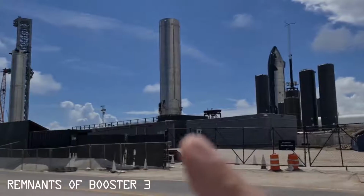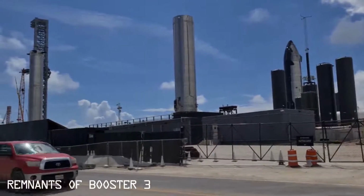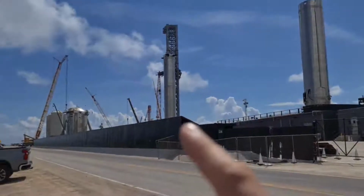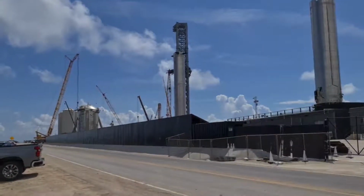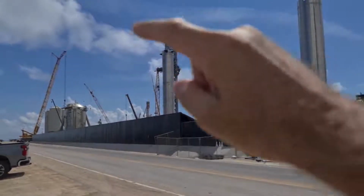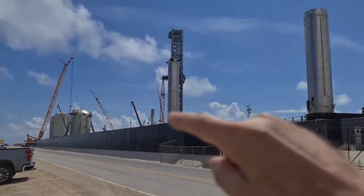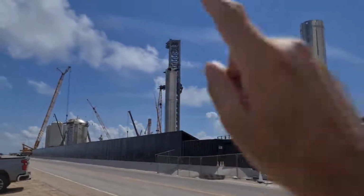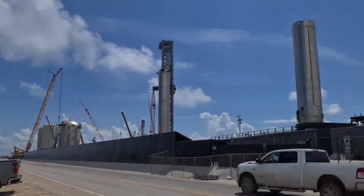We think that's booster number 3, a booster that's under some pressure testing. That's booster number 4 right now with the grid fins, and it will be stacked onto the pad here in front of the launch tower. They'll bring SN20 over, stack it on top, and then launch the 2 of them together.